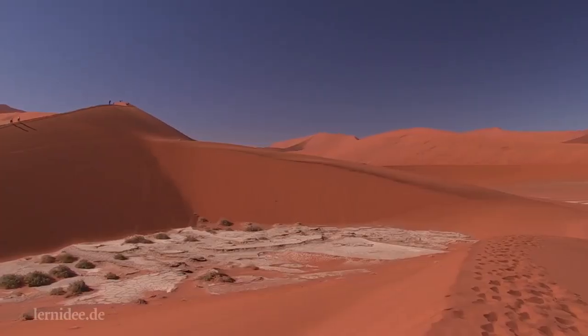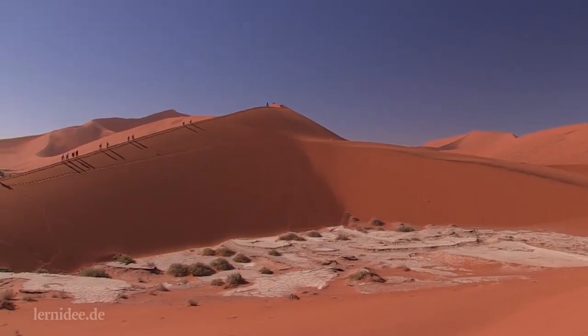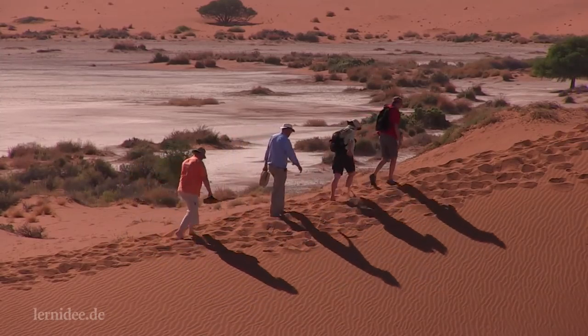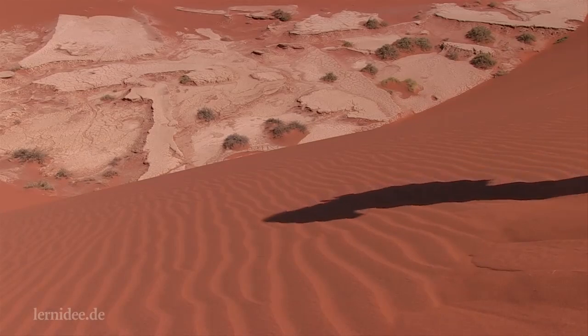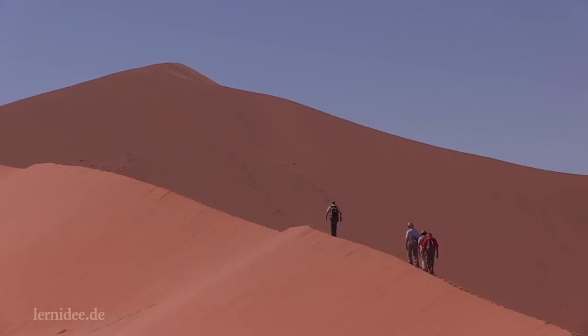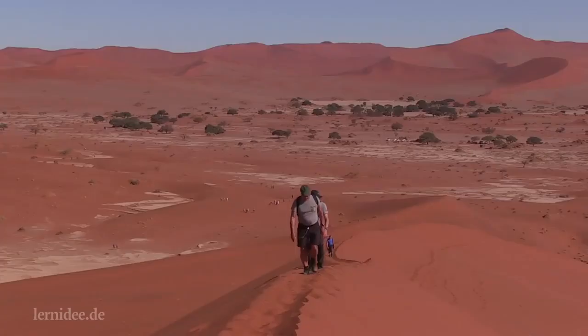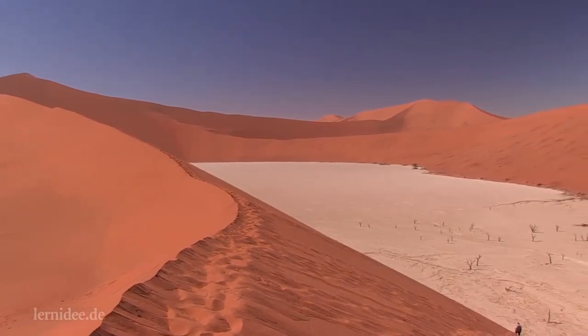The giant ochre-colored dunes of the Namib, the oldest desert in the world. Formed over millions of years, the shifting dunes are constantly being reshaped by the wind. The early morning trek through this fascinating landscape is one of the highlights of the trip. Those who venture the steep climb up the tallest dune in the world will be rewarded with an unforgettable panorama.